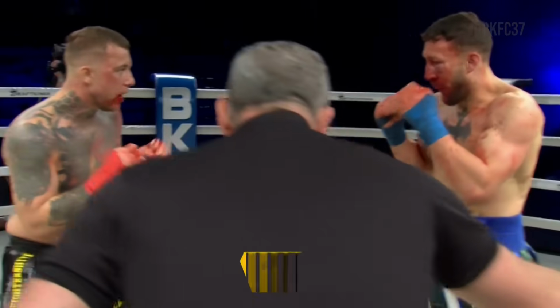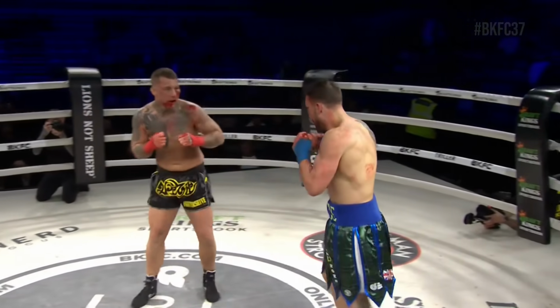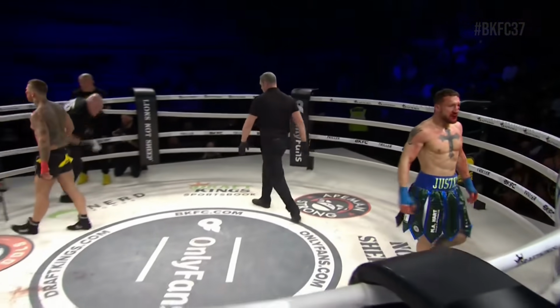Beautiful body shot right there by Cassidy. And both guys have been headhunting so far, but I'd like to see some body work being done by Cassidy. Here's the right hand, left hand, the bell. That's the end of round 1.